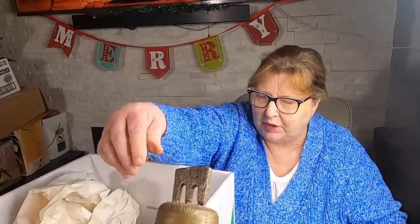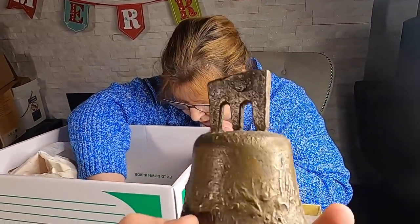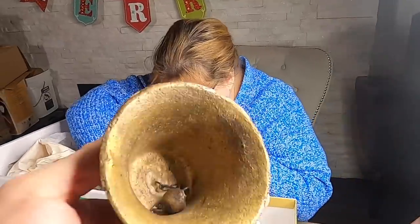What is that? Does that one say anything? I think this should be a doorbell. Like you put it on something and it's an old doorbell. Yeah. Because you have to be able to hear it in the house. This thing is huge. We're not done with bells.